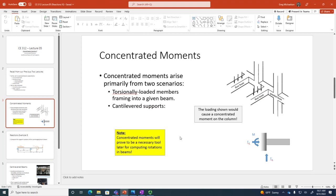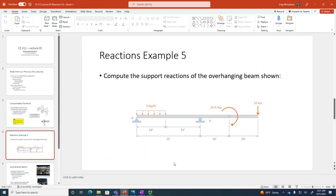Yep. The other thing that I do want you to get used to again is that there's going to be scenarios where there actually isn't a concentrated moment there in the real world, like there's nothing there, but we end up needing to be able to analyze for a concentrated moment to compute things like deflections and deformations. That's going to happen.